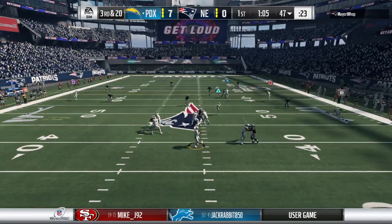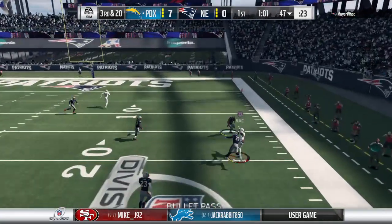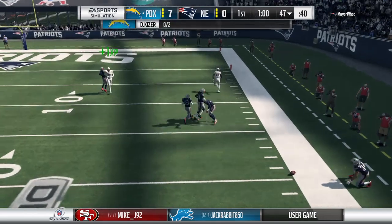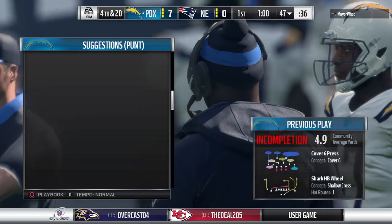Third and long for Kaiser. He'll rifle this one deep right side. And that one incomplete. Had some position but couldn't hold on, and it brings up 4th down.